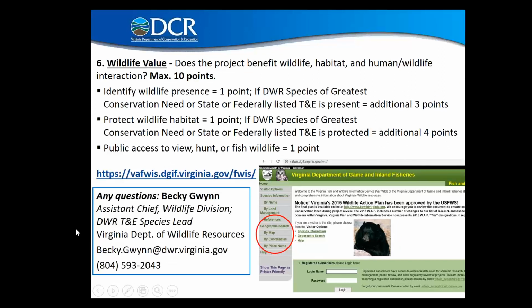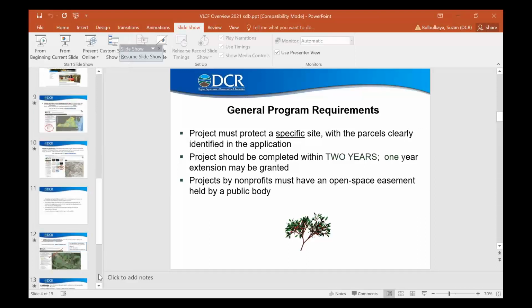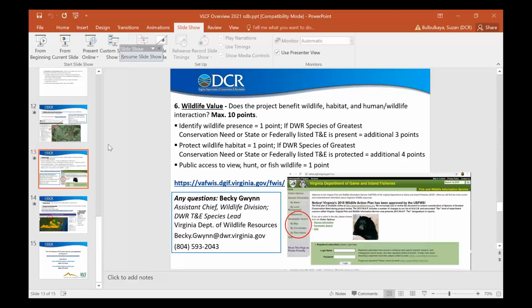And next we have the wildlife value points. Becky, did you want to say a couple of words here to explain this criteria? Yeah, I'm happy to do that. One of the things that I will offer is that, as Sue mentioned, that particular scoring element is 10 points out of those extra 72 that Sue mentioned are available in the additional scoring criteria.